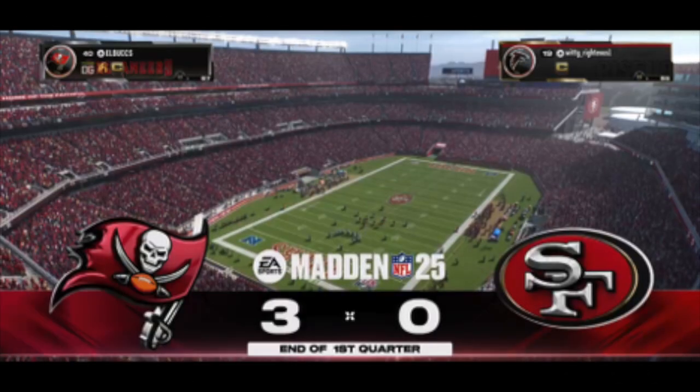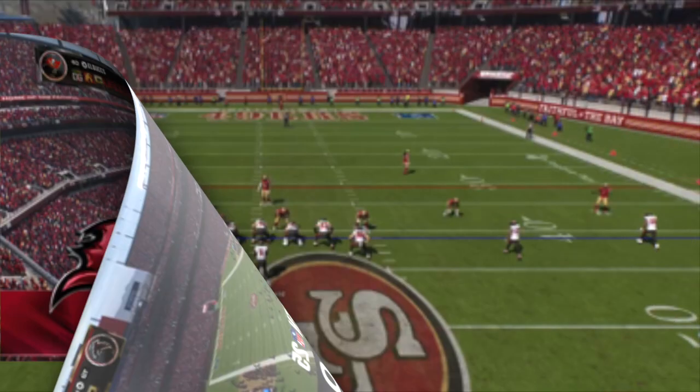The first quarter ended with the Buccaneers up 3-0, a fairly successful opening drive for the Buccaneers that stalled at the 6 after losing Tristan Wirfs 2 plays in and Chris Godwin 4 plays in. And then they managed to turn back the 49ers with a red zone pick. And that's how the first quarter ended.